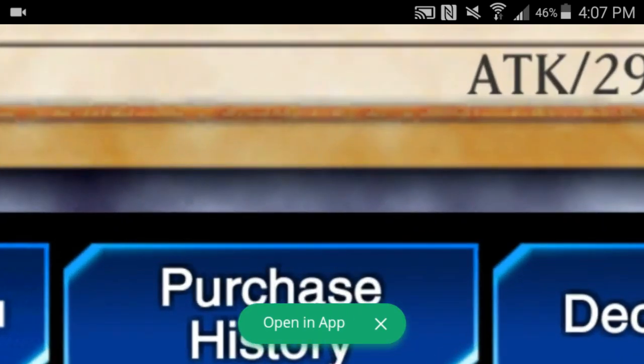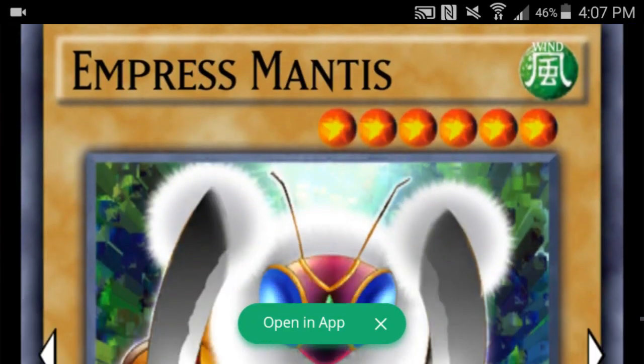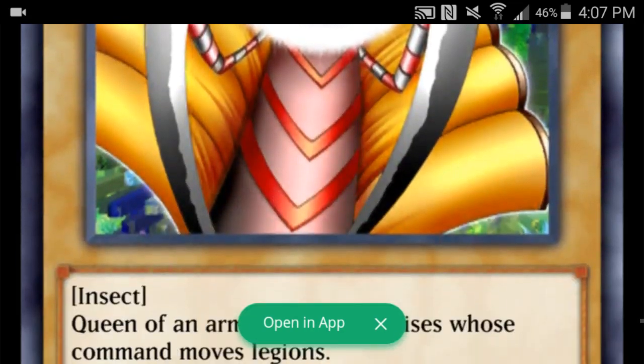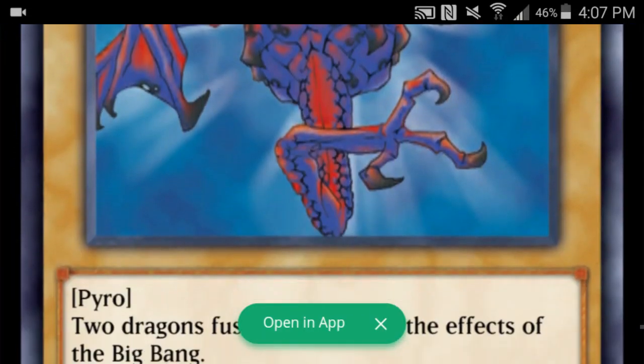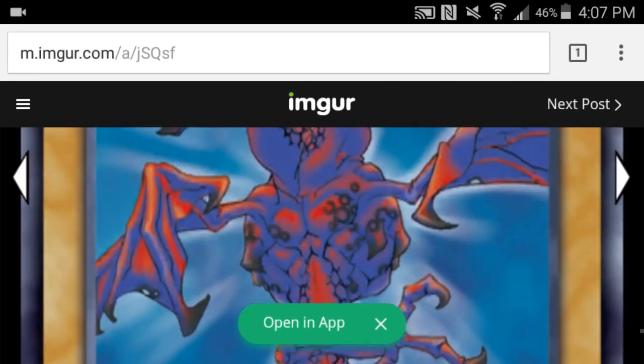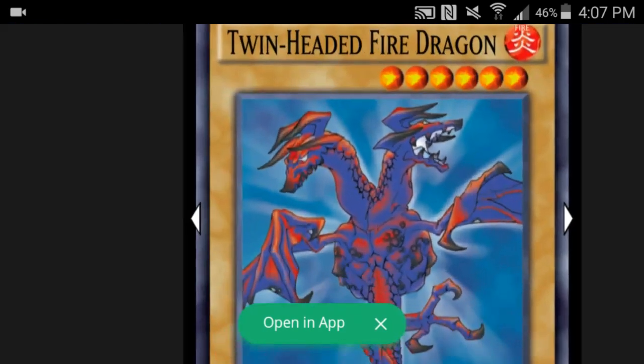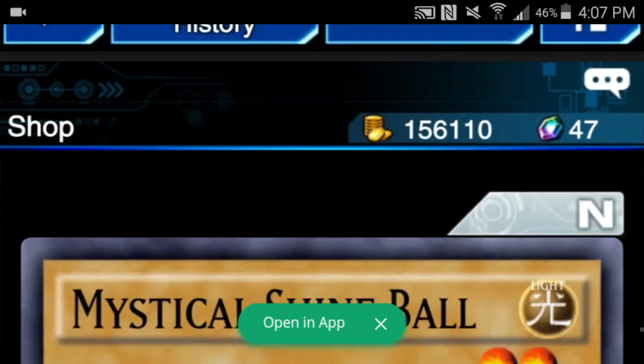It's pretty strong. I keep zooming in on accident. Sorry about that. Empress Mantis. 2,200. It is a level 6. Not bad. Twin-headed Fire Dragon. Now, this card's actually going to be kind of good. That's a pretty cheap guy. If you guys have cost down, that would be a pretty easy card to summon.